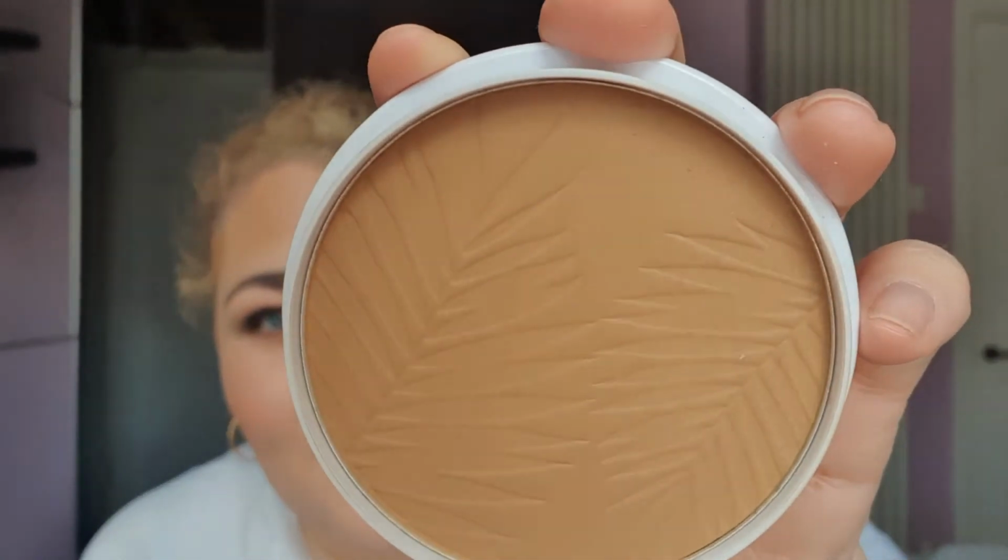And then this bronzer, love it. This colour is everything to me. Perfect for the sun-kissed look, perfect for summer vibes, and it smells incredible. It smells like coconuts, and the design on this is so nice as well. It's perfection. It is perfection.